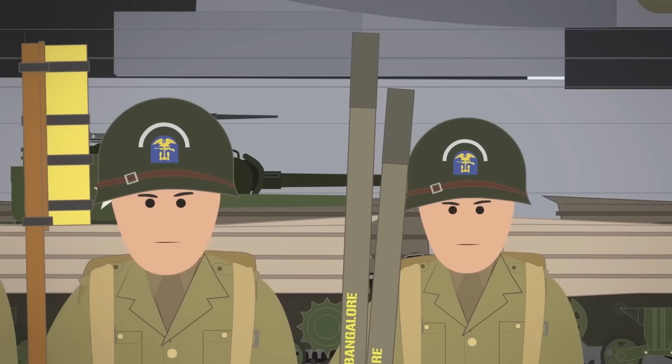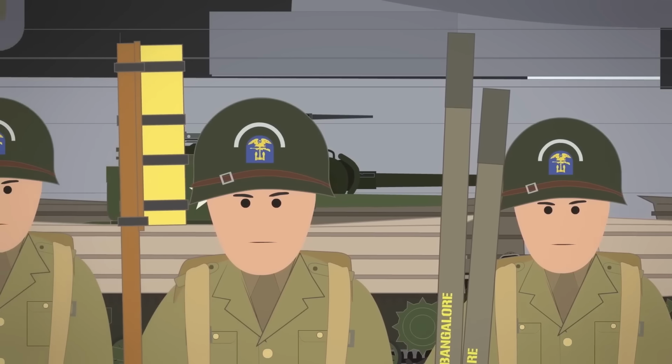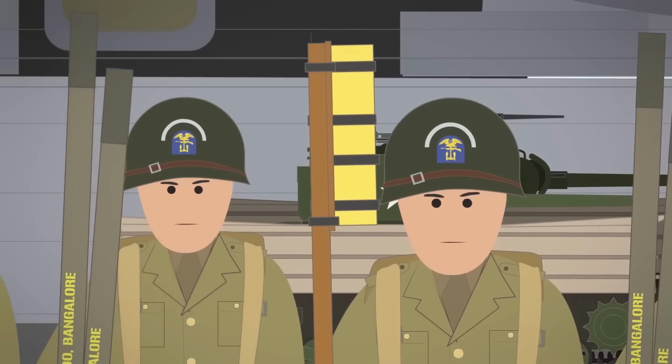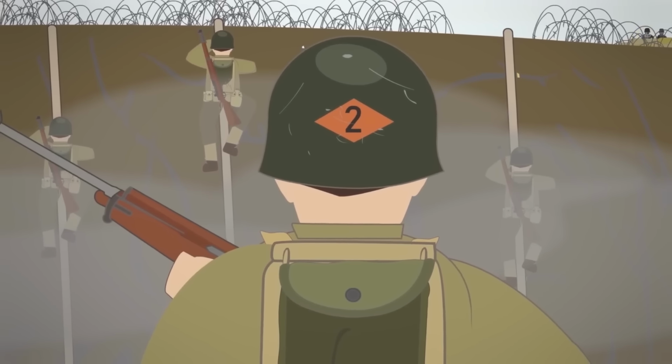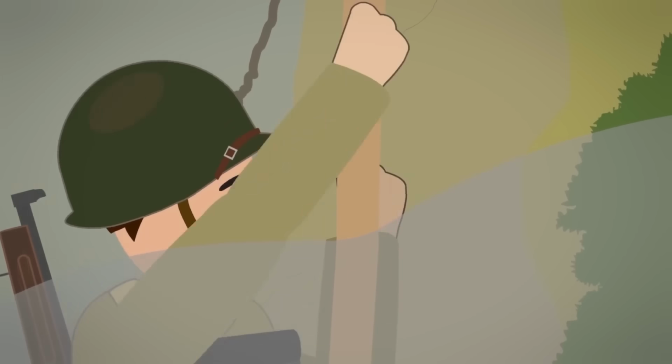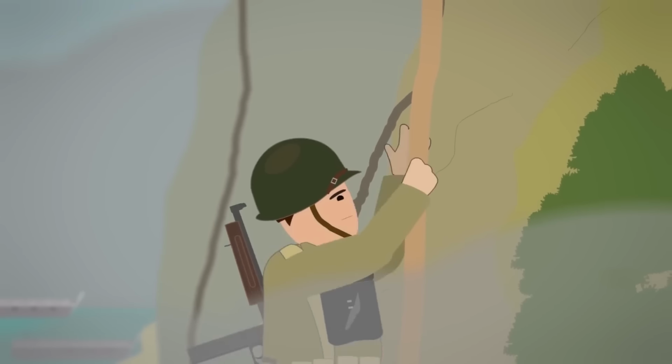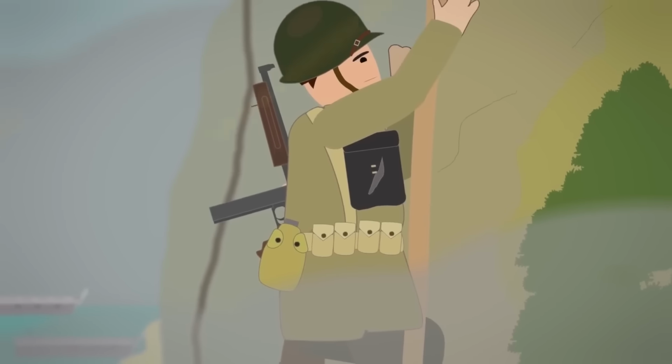Both groups also included engineering teams whose task was to breach German obstacles on the beach. As extra support, 2 Ranger battalions, the 2nd and the 5th, were added, with the task of eliminating the German artillery battery at the nearby Pointe du Hoc village and supporting the western half of the beach.